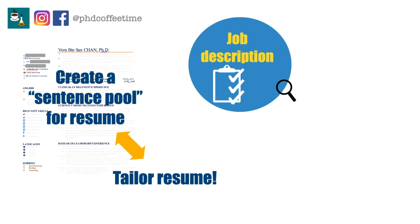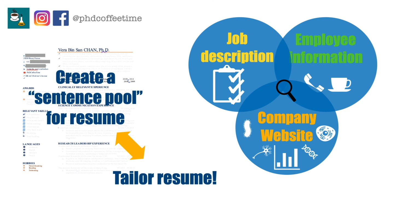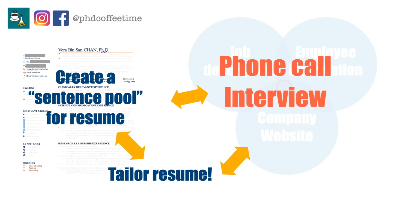In summary, your resume is far from being a static document. You have to think about what is written in the job description, do additional research, go to the company website, and if you know anyone from that company, ask what that role is supposed to do. So with all this research, you're going to narrow down how to write this resume. Your goal is to have a phone call or an interview. So the resume is just a starting point, it's a ticket to hunt.